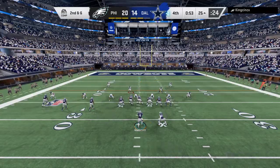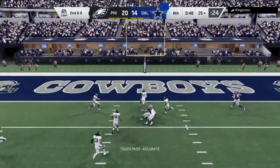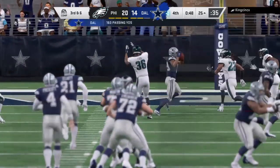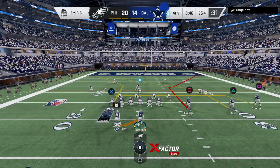They play fake to Elliott. Now Prescott. And that'll be incomplete. Took a pretty good shot as he tried to pull that one in. Couldn't hang on, third down. So after the second down incompletion, they'll come up now against a 3rd and 6.